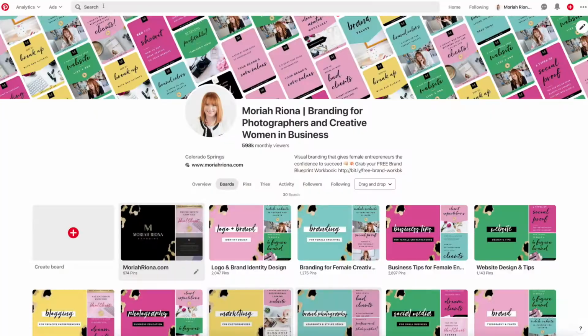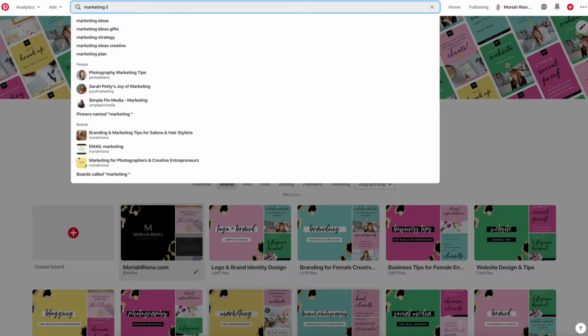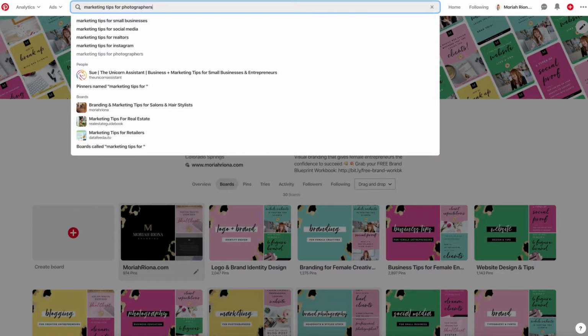We're on there searching for things like inspiration, advice, tips, and there's a huge search bar at the top of the app. Once you understand that Pinterest is in fact a search engine, you can better understand how to use it to market to your clients.